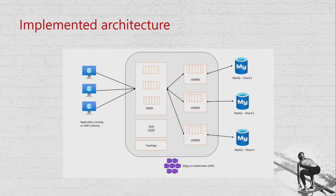And of course, your application can run on a virtual machine, it can run on a Kubernetes cluster or an app service or even Azure Functions, right? So it can be anywhere, and it's going to interact with Vitess that's sitting on Kubernetes or even on a virtual machine, depending on how available you want your Vitess cluster to be, as well as how easy you want to manage all of these components inside Vitess. Vitess is built aptly for Kubernetes, so we strongly recommend that you run Vitess on Kubernetes.